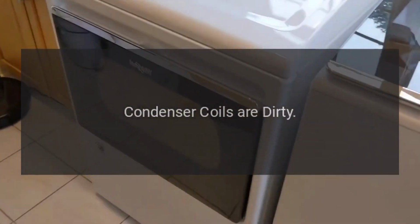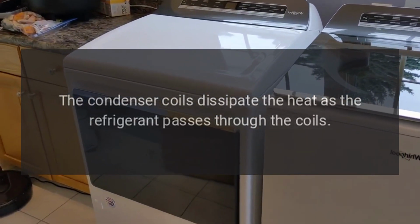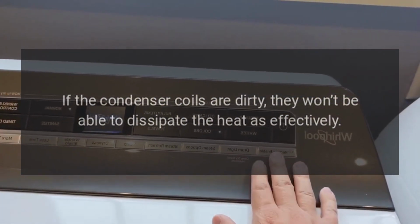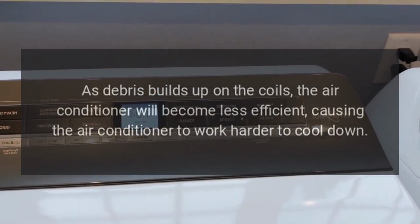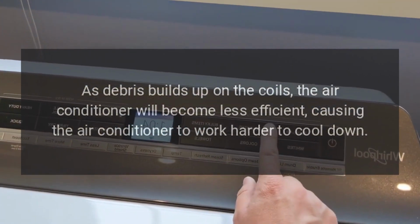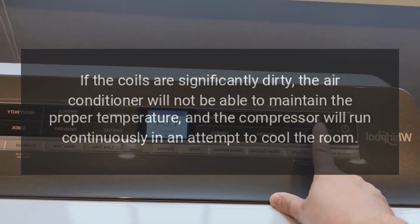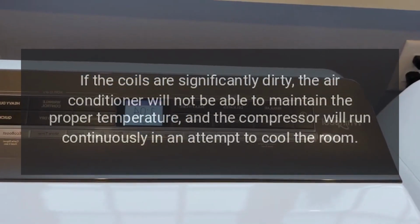Condenser coils are dirty. The condenser coils dissipate the heat as the refrigerant passes through the coils. If the condenser coils are dirty, they won't be able to dissipate the heat as effectively. As debris builds up on the coils, the air conditioner will become less efficient, causing it to work harder to cool down. If the coils are significantly dirty, the air conditioner will not be able to maintain the proper temperature, and the compressor will run continuously in an attempt to cool the room.